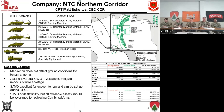The first caveat here is I do acknowledge that the Spider was a capability that we could use to help initiate the SAVO system, but we deliberately chose not to just because of the complexity of establishing it.